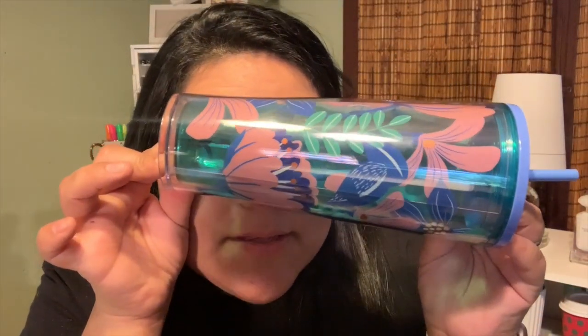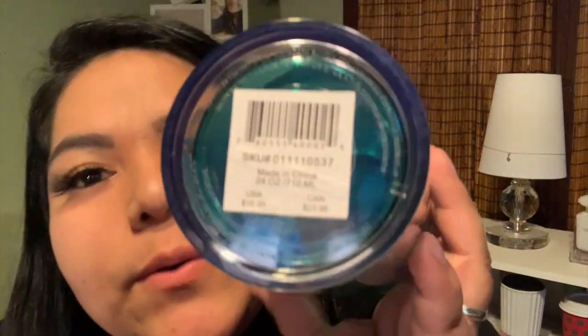Okay, so this is the next one that I got. Actually, this one I didn't get at Starbucks. Anyways, I got this one right here. What do you guys think? It's see-through. Can you see my eye right there? No? Okay. But yeah, this is see-through, you guys. It might not look like it. Wait, hold on. Oh yeah, you guys can see, right? No? Okay. Anyway, this one was also $16.95. Do you want to focus or no?